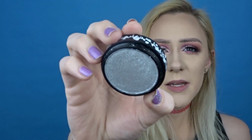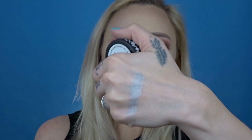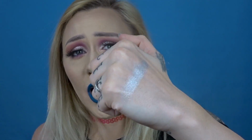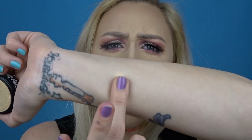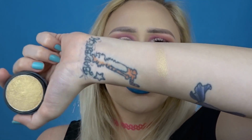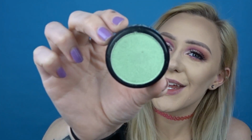Now this one is Tin Man. I actually swatched this one the other day when I received this package, and it's a silver highlighter, ladies and gentlemen. It is really beautiful, but it's definitely a straight up silver. Next one is Egyptian Sand, which is the gold yellow side of a highlighter, which I really like. Like a Trophy Wife, but less glittery. Now this one, which looks really interesting, I really want to use this today, and this is Flying Saucer, which is, yes, a green highlighter.